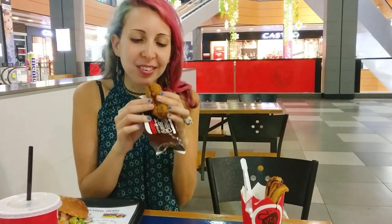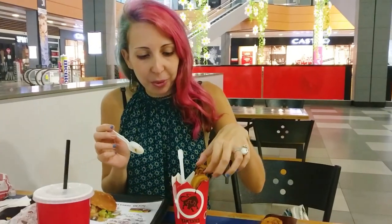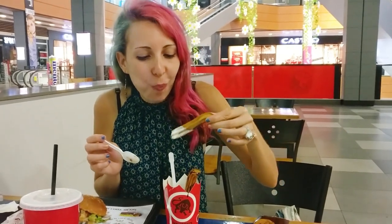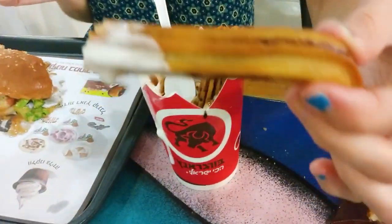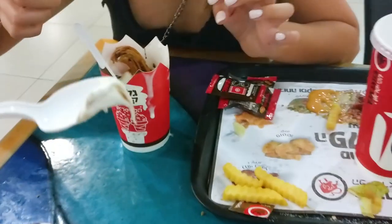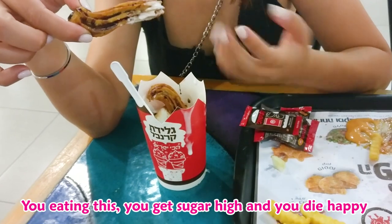It's nice. Oh wow. It's been so long since I ate one. Kind of like eating a warm sandwich with chocolate. Okay, we're gonna try the churros. Cheers! Oh, this is good. I love the crunchiness. Very close up. This is really good. Wow. Right? Wow. Eating this, you get a sugar high and you die happy.